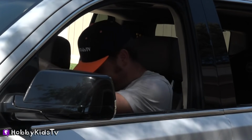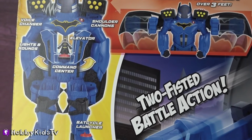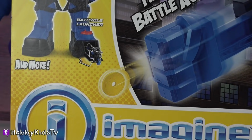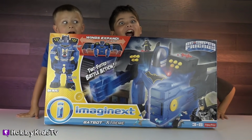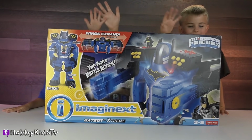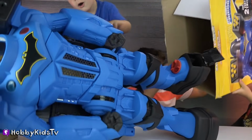Thank you. This thing has a wingspan, shoulder missiles, an elevator, and much, much more. Is that a bike coming out of his foot? You guys ready to play this thing? Yeah, it's so big. Oh my god. I think it's going to become part of the family. Let's open it up and have some fun! Woo! Yes! Whoa!